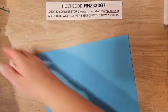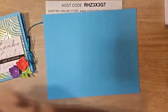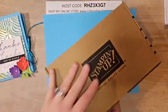So you're going to need a whole sheet of 8.5 by 11 cardstock though to make this. But before we start making it, let me talk about the cards that were in there.